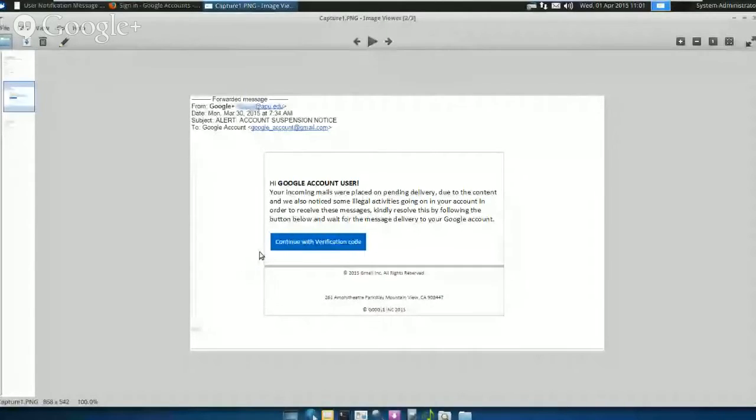Okay. So what should be on your screen is one of the emails that we have floating around right now. The from is an actual APU user who had his account compromised. But as you can see, the name comes across as Google Plus, and then it's got this scary subject line of account suspension notice, and then the reply to goes to google_account@gmail.com, which all looks fairly legit until you go to this continue with verification code, which goes to a bad website.